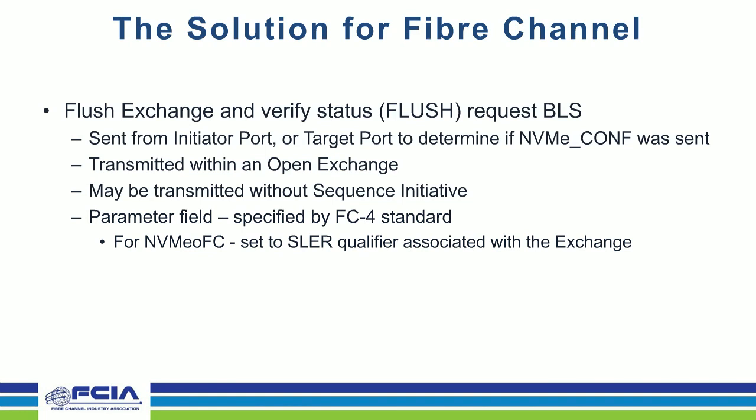If we look at the next slide here, there are also situations where a target may have responded to an NVMe command and then does not receive anything, and then the target's flush TOV is exceeded. In that case, the target can also send flush to the initiator to determine the status of the exchange and query if an NVMe conf value was sent. As it says here on the slide, the flush does not require initiative to be sent. And then the flush response from the initiator, if the exchange is closed, the target knows, okay, then it can release the resources held up by that exchange.